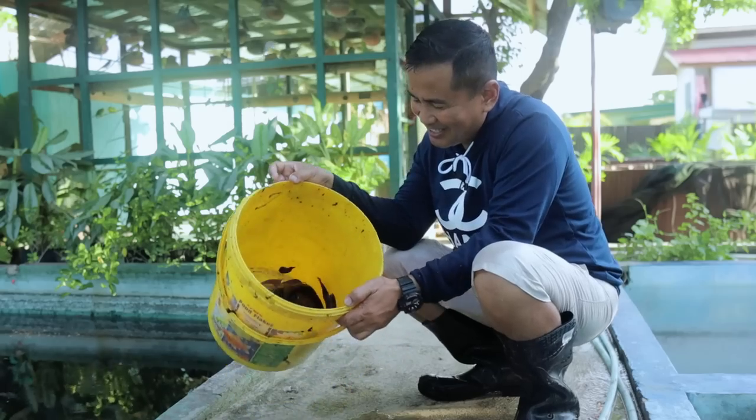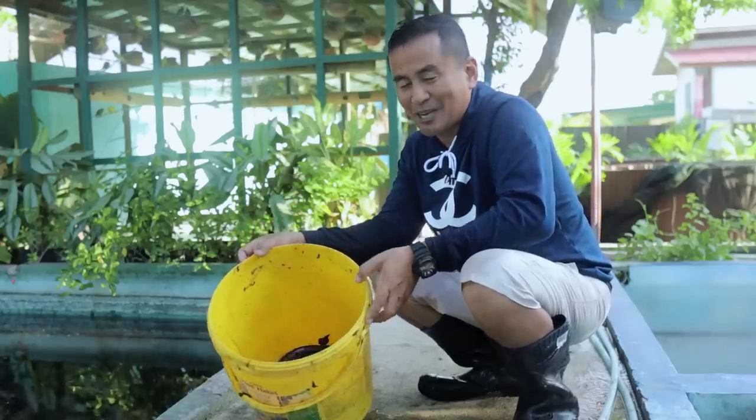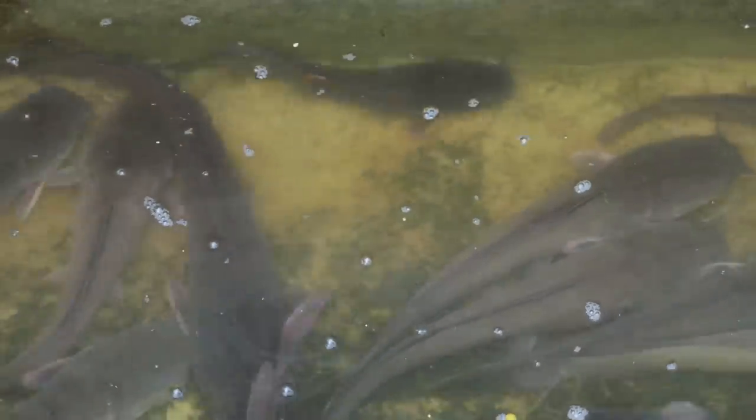So I have here some 10 kilos of this big catfish, and they are already a good viand for our visitors. Of course, I will add some more, because we have here breeders that are not usable anymore because they're already very old. So we will get some of the biggest, and then we will include them in the recipe.